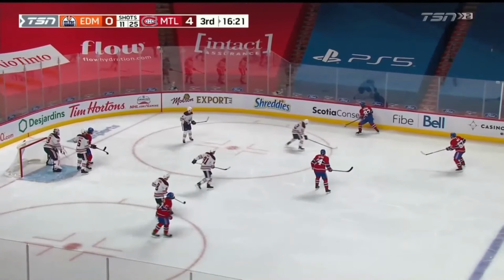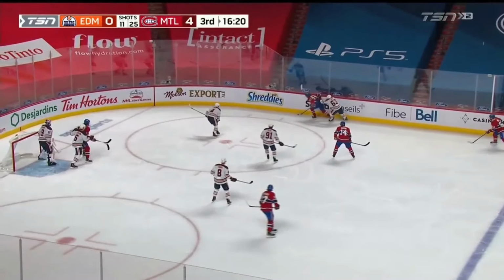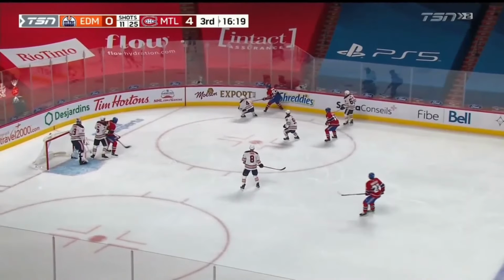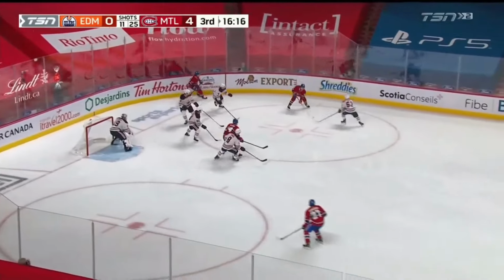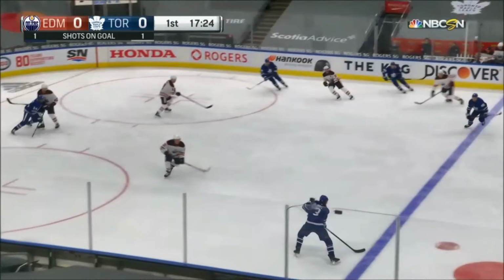So he's just now looking and made that decision on what's my next course of action, because the player has already established that territory. He's got position in front of the net. If I move him, am I going to get a penalty? If he's bigger and stronger than me, am I even going to have a chance at moving him? So with this one, he just holds D-side position, stick up, and just keeps him a little bit like a mini box out, just to keep him from getting that inside position.